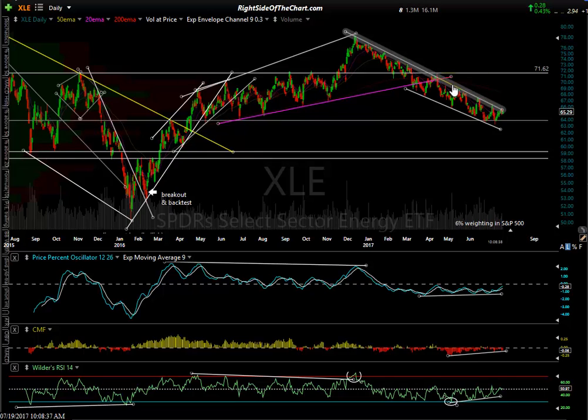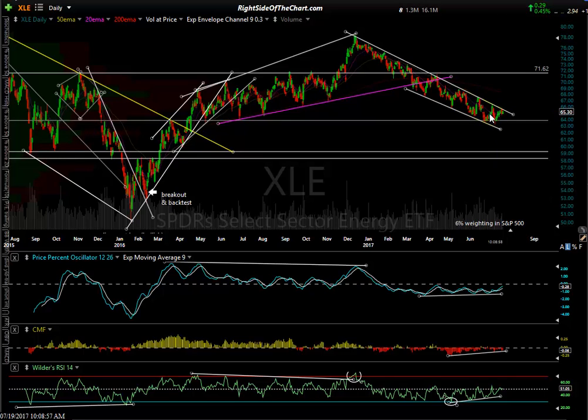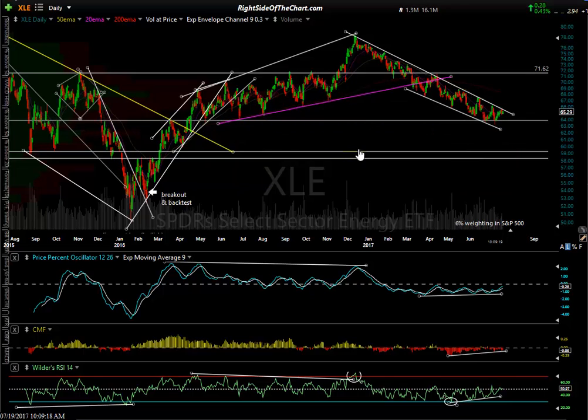Going back for several weeks now, I've been highlighting XLE, the Spider Select Sector Energy ETF. I've pointed out this descending price channel and said we'll have a buy signal if and when we have an impulsive breakout of it. We've hit it a few times since then. I also talked about this being one possible scenario, where I'd be interested in warming up to the energy sector down here at about 63.90, that support level right there, pretty well defined when you go back in time.